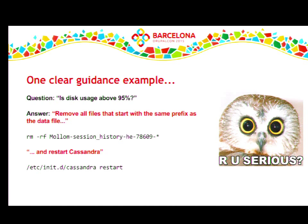Also, some of the problems were really not automated due to the lack of expertise on third-party software. So this is one really funny example of this case. This one example was continuously waking up operations at 3 a.m. So it's really not very good. Notice that reading these instructions at that time of the night was really bizarre.